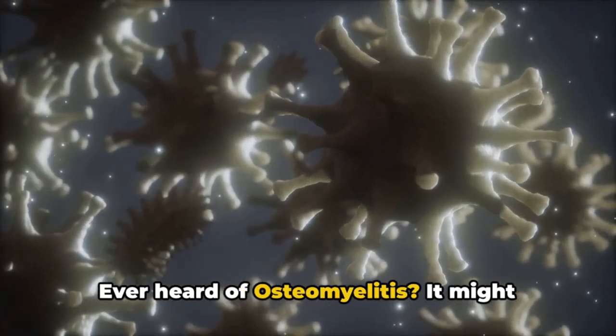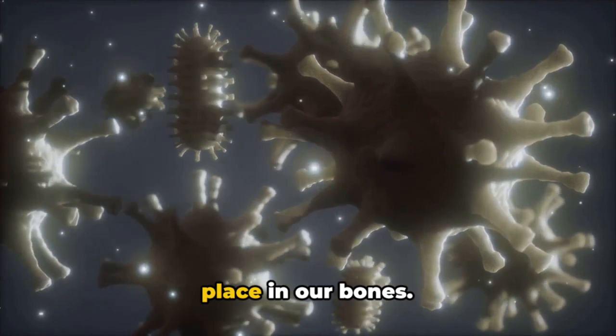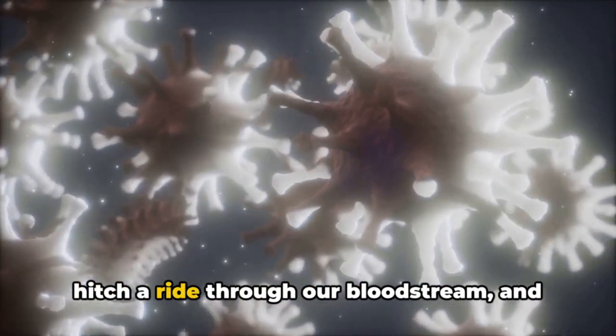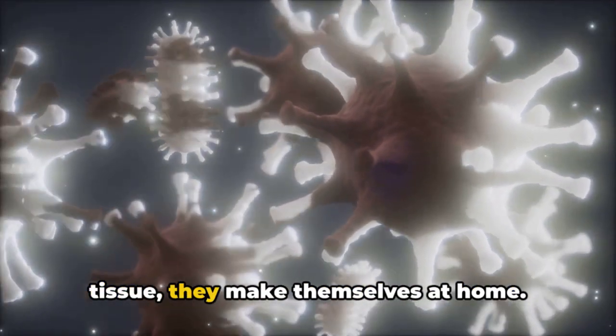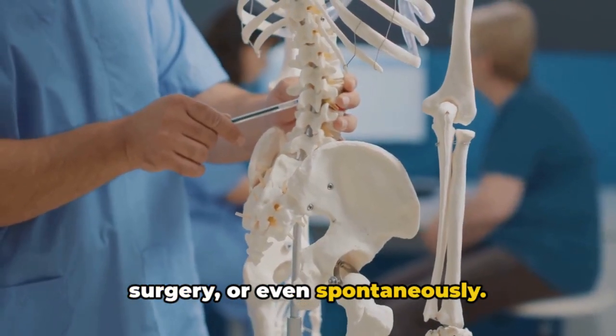Ever heard of osteomyelitis? It might sound like a mouthful, but it's essentially an infection that can take place in our bones. Picture this: bacteria or other germs hitch a ride through our bloodstream, and if they find a cozy spot in our bone tissue, they make themselves at home. This can happen due to an injury, surgery, or even spontaneously.